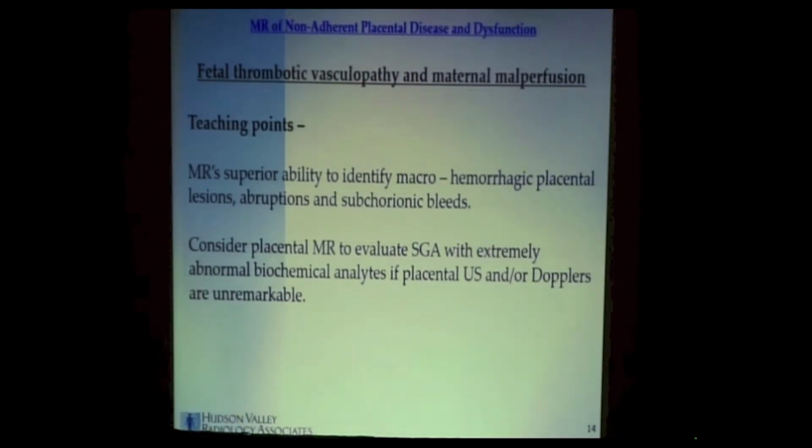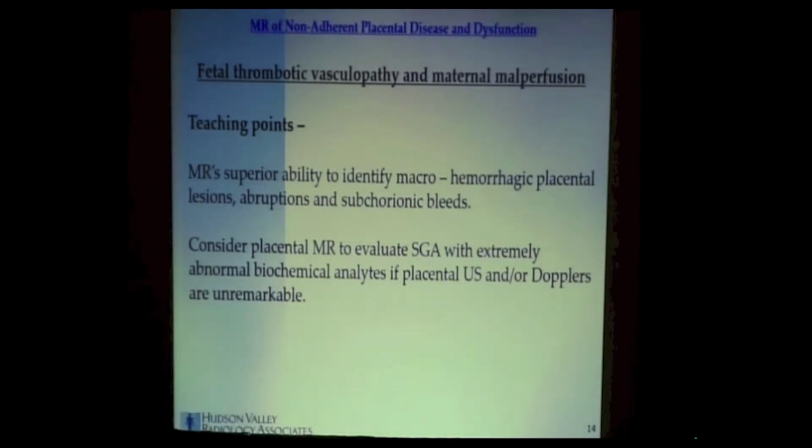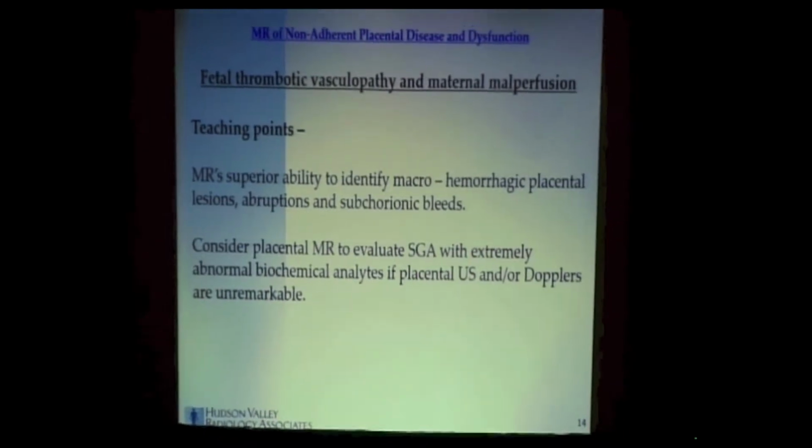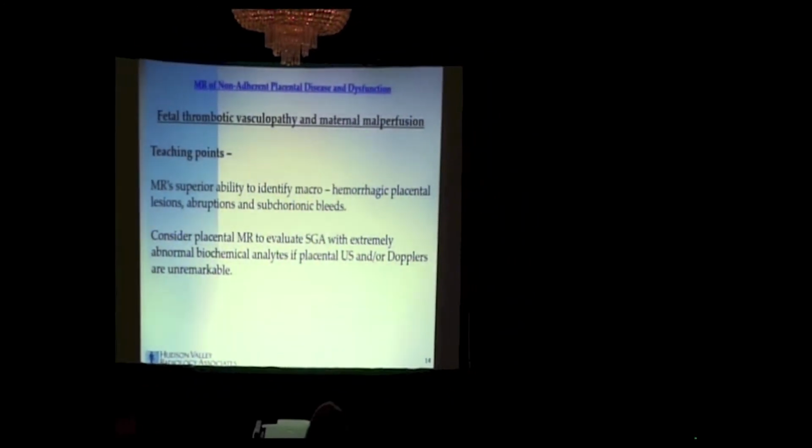Some take-home lessons from this. MR has a superior ability to identify macro hemorrhagic placental lesions, abruptions, and subchorionic bleeds. And if you have a significantly small baby with normal Dopplers, consider MR to look for placental disease that can be occult on ultrasound. And I would argue that even if you have abnormal Dopplers and you know that there's got to be placental disease, consider MR to better evaluate the fetus, in particular the brain for end organ disease, and also kidneys and intestines.